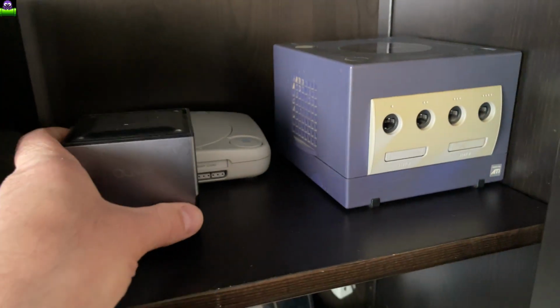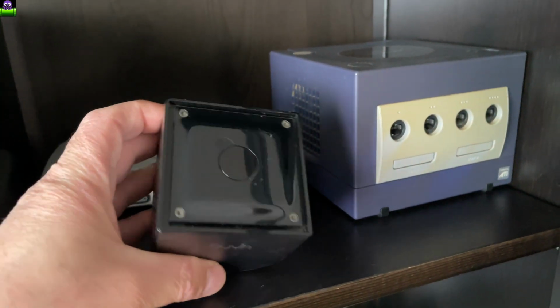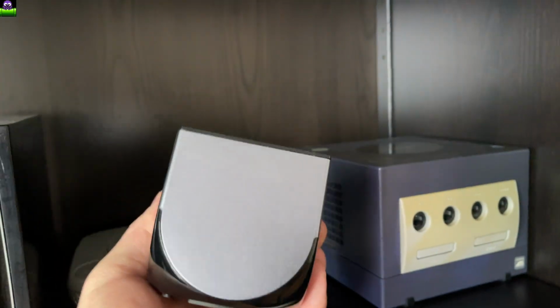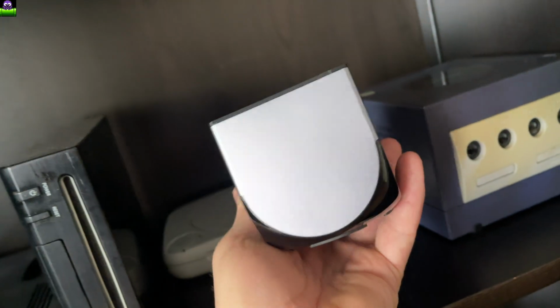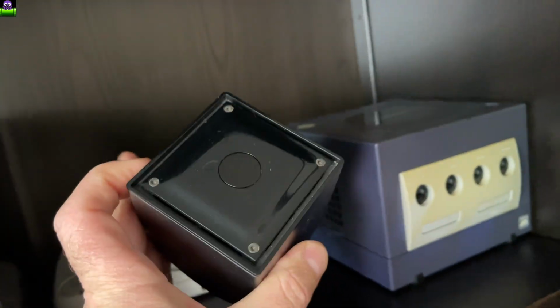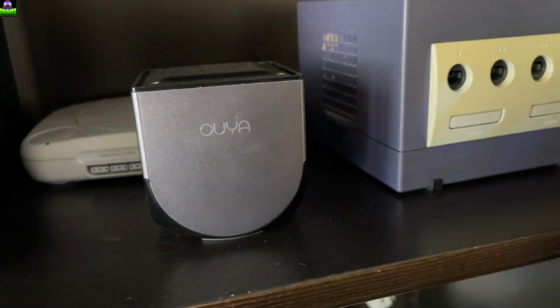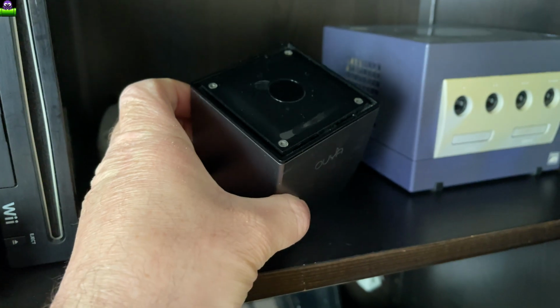So over here, the Ouya, I think is how you'd say it. Yeah, this was not very long lived. This is an Android-based console. It was supposed to be the next great thing, but it was generally geared towards casual gaming, not serious, real gaming. So this doesn't have any real serious games.